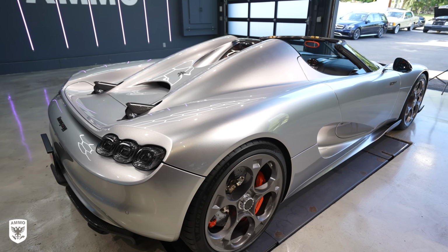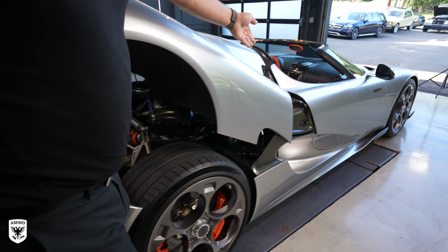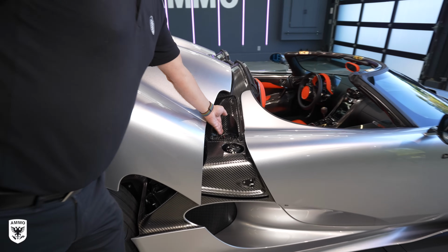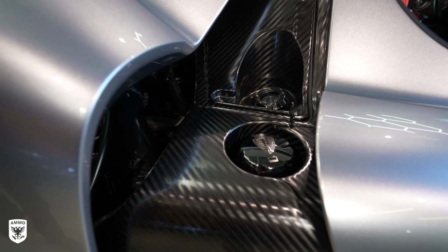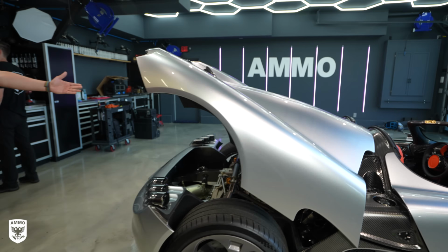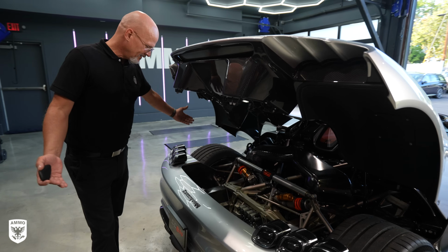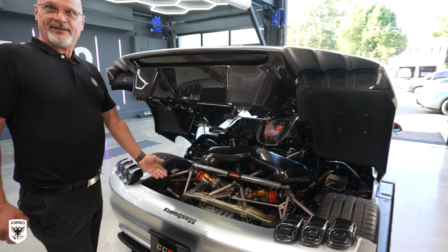So you double click on this button here, where it says Ghost, everything opens up, the doors and the hood. One of the biggest fuel caps in the world. So if you look here, you open it up, and there it is. And you have a show at the same time. At the gas station, everybody wants to check this out. What is this? It's a Koenigsegg.